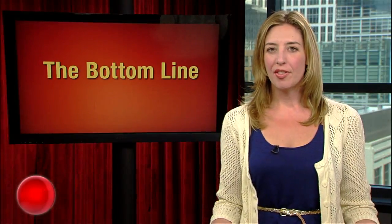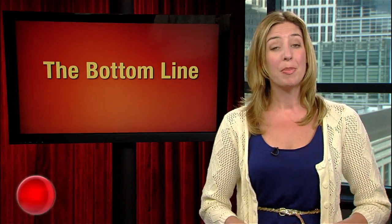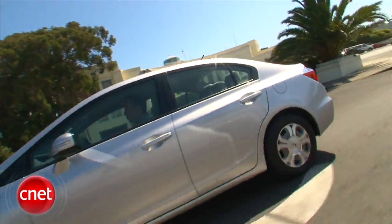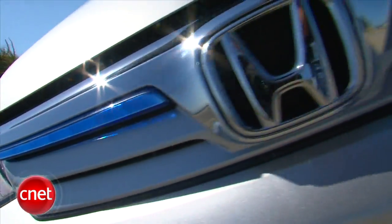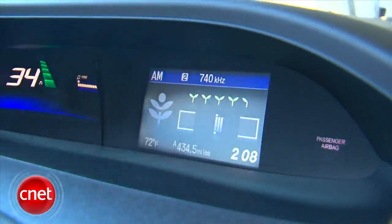Now, we all know the Honda Civic isn't the most stylish, fastest, or best-handling car in the world. But for just about 40 years, it's been the kind of dependable and economical car that people cannot live without. And the 2012 Civic Hybrid is all that and then some. When 40 mpg is something you get with a standard gas engine, the Civic Hybrid has to do a bit better. Is 44 enough? Let's drive the 2012 Honda Civic Hybrid and check the tech.